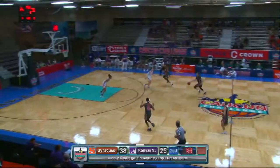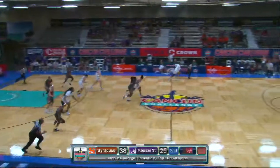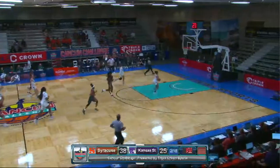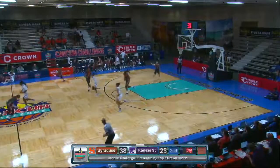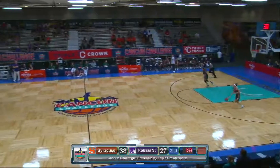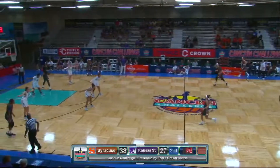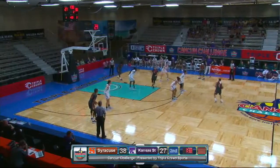They're running the other way. 4-on-2. Inksler filling the lane. Has it stripped and stolen. Carr takes it away. And now Carr going coast to coast. Lays it up and in. From one top prospect to another, Carr, the number 20 player in the country, she rips it away from Inksler and goes coast to coast. 38-27, K-State narrows the gap. 1:40 to go in the second quarter.